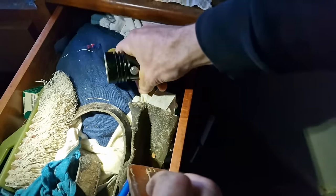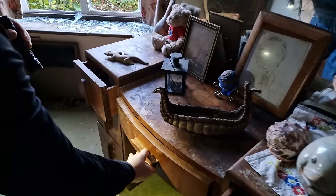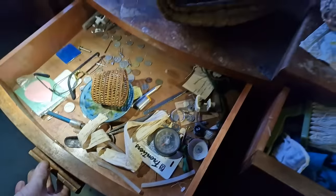What are these? Oh, that's a TV. I ain't going to go too much in these. Quick look, that's it. I'm touching them all. Touching his pants, Ed. I'm not touching it. More coins. There's a lot of foreign coins.